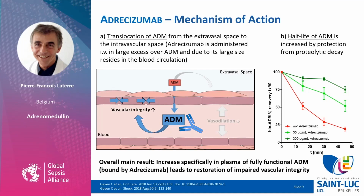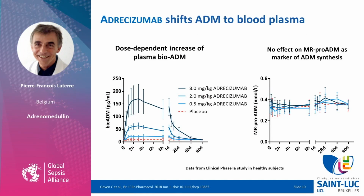You see on the right part of the figure here that there is a nice correlation in the activity of ADM in the circulation according to the dose of antibody given. So it shows that you are removing the ADM from the external part of the vessels into the intravascular compartment, and there the ADM is still active on its receptor. This has been done also in healthy volunteers, and this work comes from Peter Spiegel's group, where according to the dose of antibody, you see that the bioactivity of ADM in the circulation increases. And once again, this is not due to a change in the synthesis of ADM, but clearly to the fact that you're removing the ADM from the extravascular compartment to the circulating level.